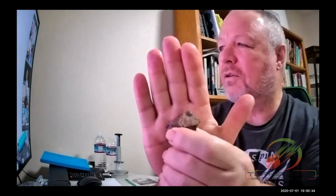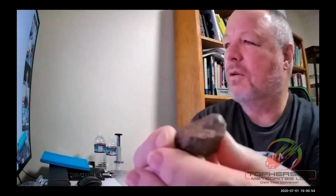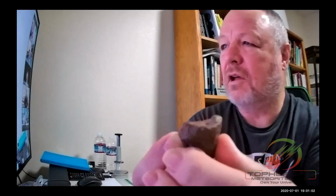Is that a 3D chondrule? That is a 3D chondrule that's about 8 millimeters in diameter. Wow. Only in an LL, huh? Amazing. They're gonna have to remove that with surgery. That is crazy. That is cool. Yeah. All of a sudden now, silly thing didn't want to focus. Well, but anyhow, you can see that it's sticking up proud of the surface. Wow.